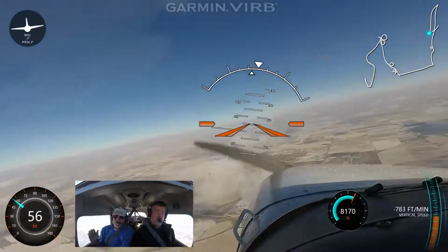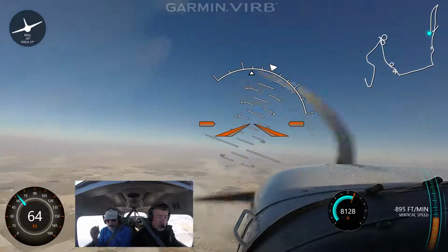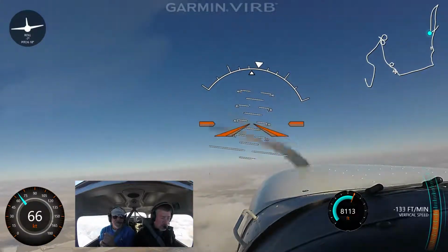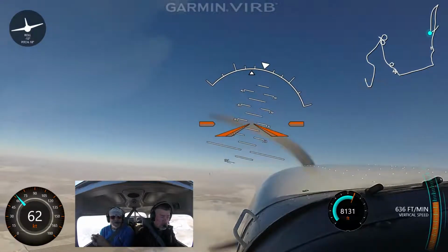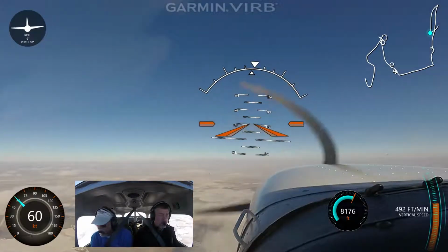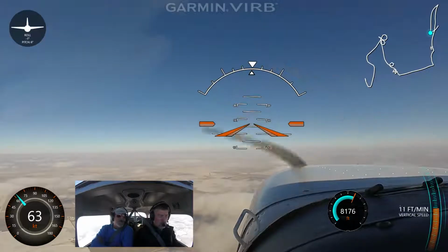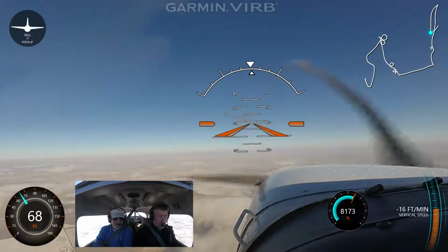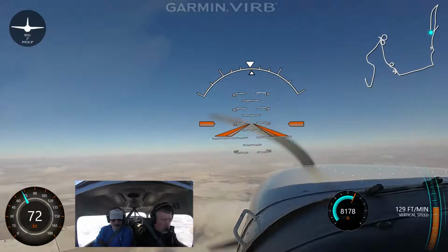There it is. Power, right away, full power. All flaps. There, okay, good. Make it climb at what speed? 63. Yeah, push it down. Trim that pressure off your hand.